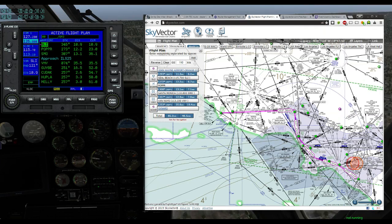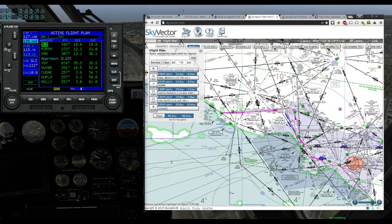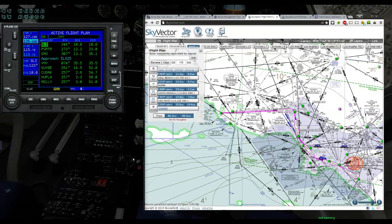Okay, let's get our power in. American 4355, contact Los Angeles Center. It's going to send us to 4 right away, so we can get up here. Let's go to 1500 feet per minute. Got the power in. Turn the landing light off. Check the chat. No one's chatting, so we're good.